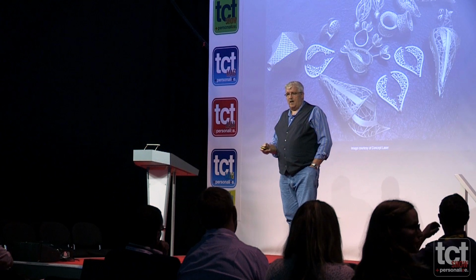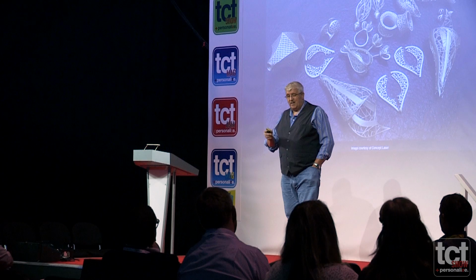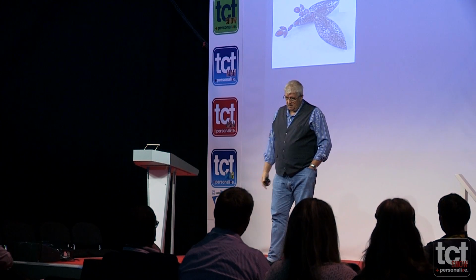After they've been taken off the plates and the support structures removed, this is the point at which the student becomes a jeweller. They now start to pick these up. They apply files, they apply solders, they apply stones, and it starts to turn it into a piece of jewellery. But it's a piece of jewellery that can only really be manufactured using this process. So let's have a look at some specific examples.